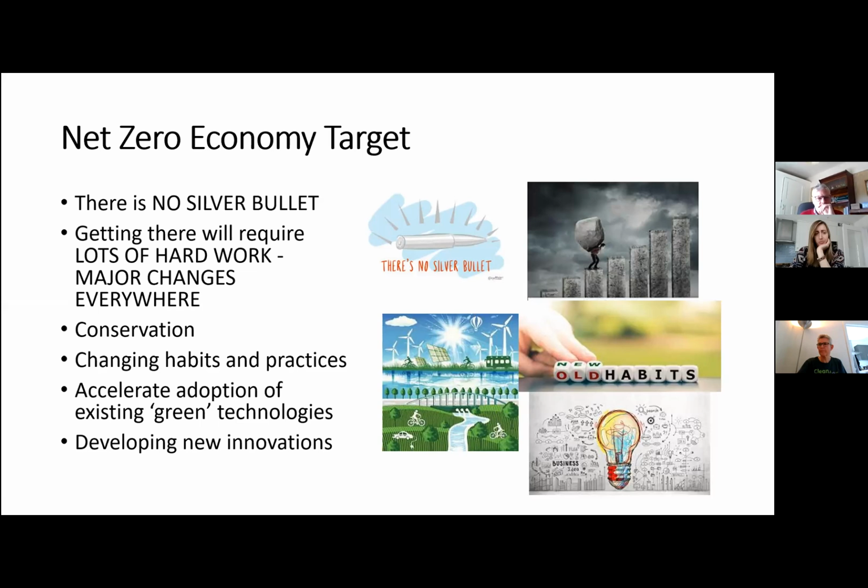Conservation obviously is something that all of us have to do, and I know that everyone is really trying hard to get their conservation of many things under control. But it's also going to take a lot of changes of our habits and our practices. This is not going to be that easy. The other thing which Future South and Cleantech South have been working on for a decade or more now is to accelerate the adoption of green technologies to move, again, in further development of this net zero target that we have. But a lot of new innovations are definitely going to be necessary.